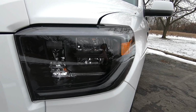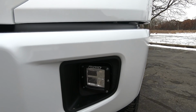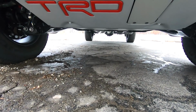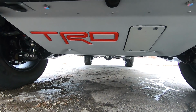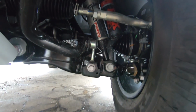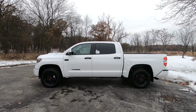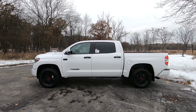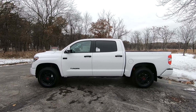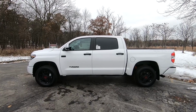The headlights are full LED with daytime running lights, and the fog lights are also LED provided by Rigid Industries. Underneath, you have a huge TRD skid plate, and the shocks are TRD Pro Fox shocks with remote reservoirs. Now, moving on to the side, the TRD Pro has all the badges in black and it matches with the black door handles and wheels. Nothing is chrome on the exterior of this truck.